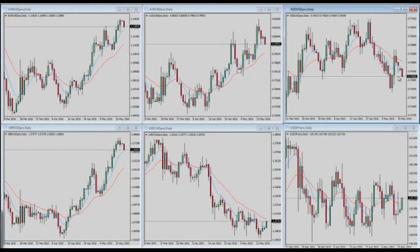So we'll see if the daily starts to catch some momentum lower and eventually begins to break this prior low, and that would open the floodgates to further weakness, bringing us back down to these lower support levels. So, the New Zealand dollar, US dollar focus is definitely going to be more bearish.